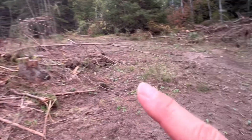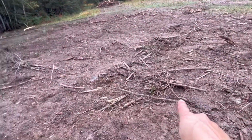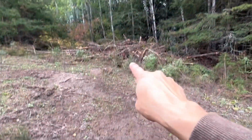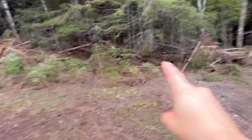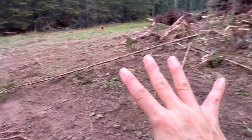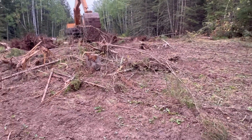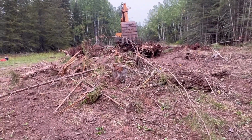Anyways, so then what he's going to do is, you see how this is all nice and cleaned up? Well, we're going to clean it up some more because we still have some branches, but that's no big deal. He's going to push it all into the bush line for now. You just see he's got to push there as well. And that's what he's going to do. He's going to come back in and completely push it all against the tree line. It'll be nice and clean so that we can actually have a hayfield.